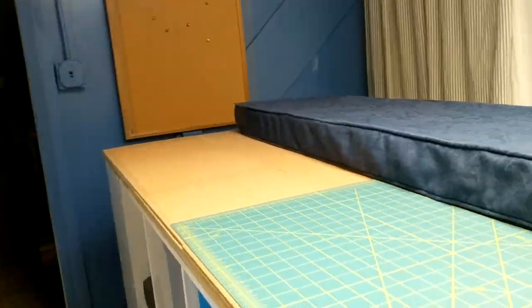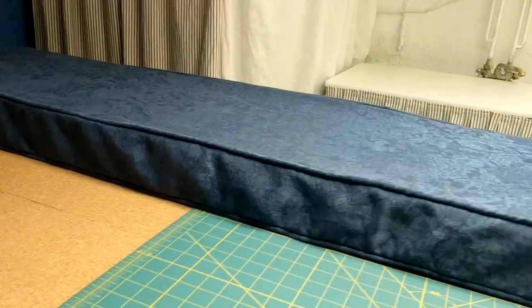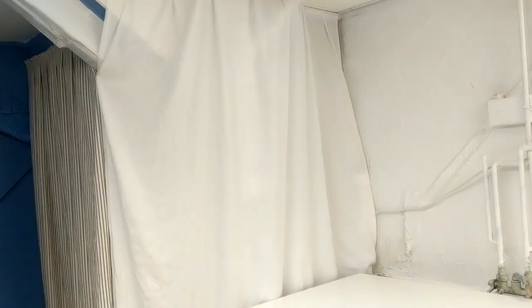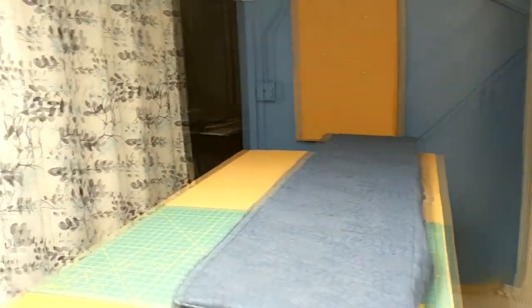And there are some things I spent a little bit more on, such as the pattern boxes, which were a little bit pricier than I would want to spend for something like that. And you can get something similar for cheaper, but I really liked the aesthetic. I liked the fact that they're recycled, so I spent a little bit more there.